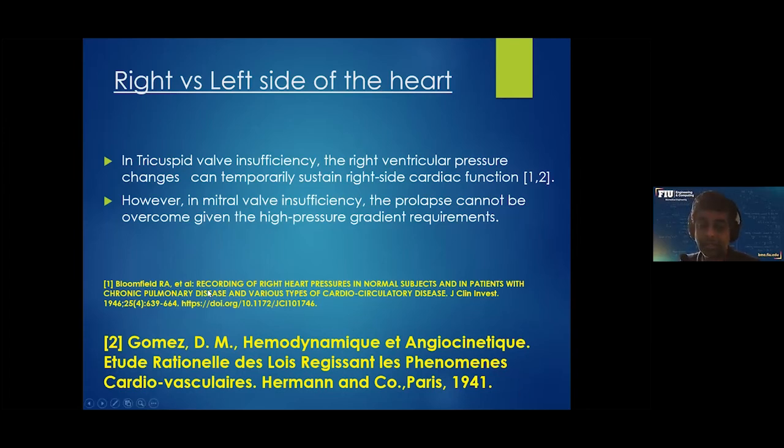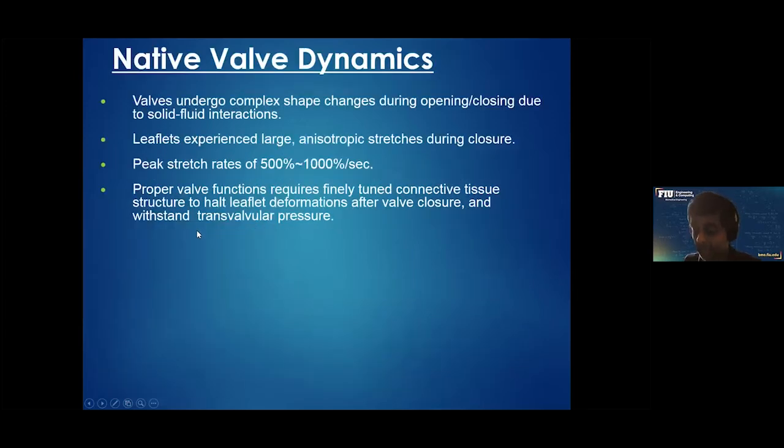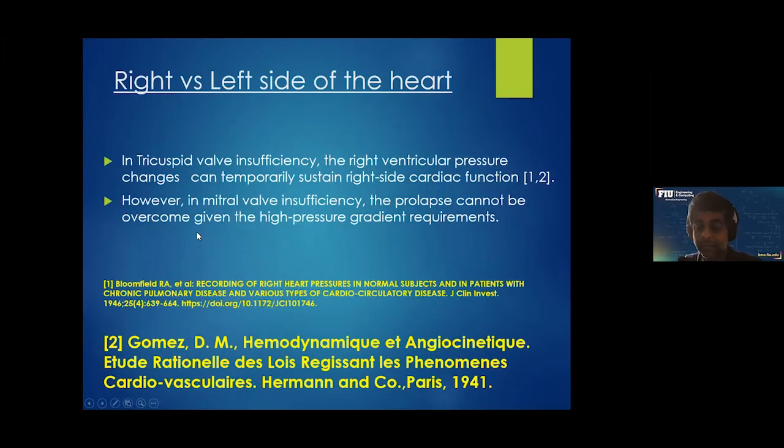And I bring your attention to the publications. So Bloomfield et al. reported on the studies with tricuspid valve, but really the important connection with the right side and the temporary sustenance for right side cardiac function to accommodate some tricuspid valve insufficiency has to also be credited to Dr. Gomez in his pioneering work in 1941, "Hémodynamique et angiocinétique: étude rationnelle des lois résistantes les phénomènes cardiaques vasculaires."